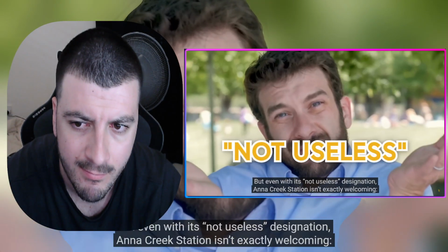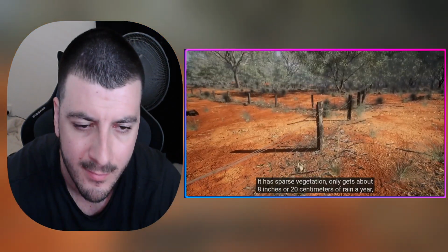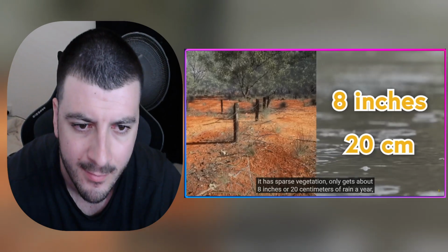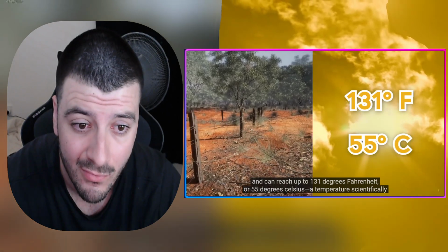But even with its not useless designation, Anna Creek Station isn't exactly welcoming. It has sparse vegetation, only gets about 8 inches or 20 centimeters of rain a year, and can reach up to 131 degrees Fahrenheit or 55 degrees Celsius.